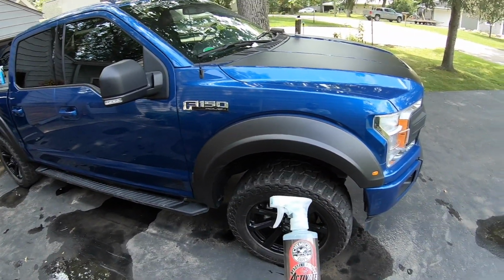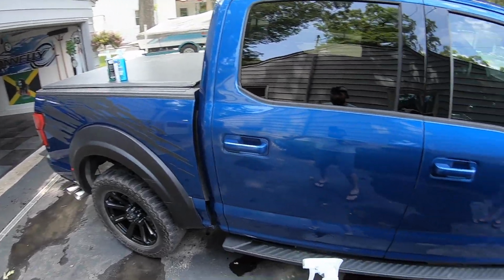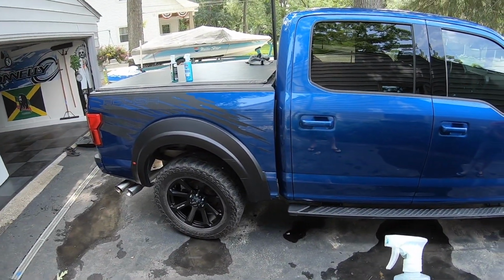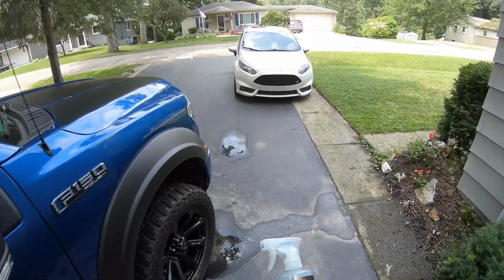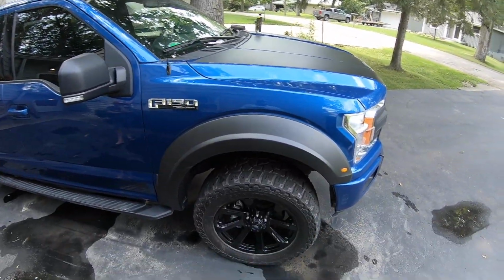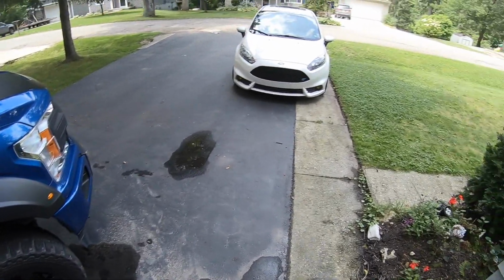This stuff is really cool, especially for someone that's still going to run a car through a car wash. You don't have to worry about what gets on it. It's easy to apply and reapply, not like a ceramic coating where you really should use certain shampoos for the paint. This you can just treat how you would treat normal paint. It's really easy to apply, and the finished product is really awesome.